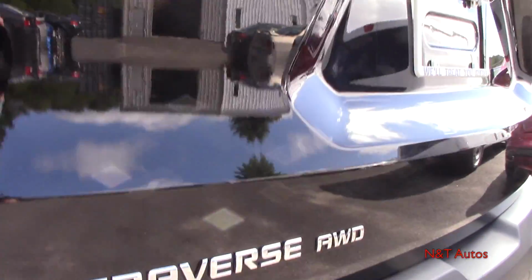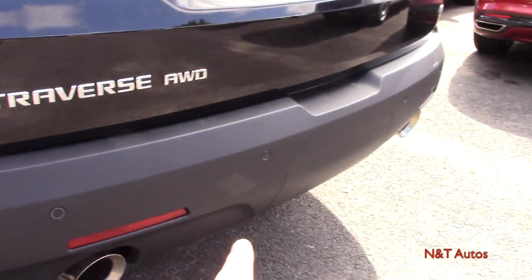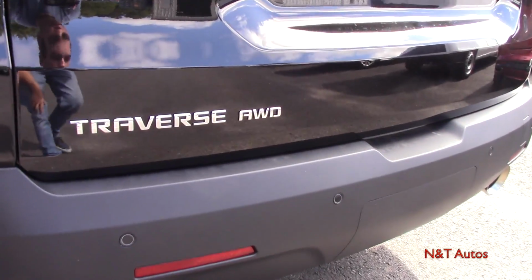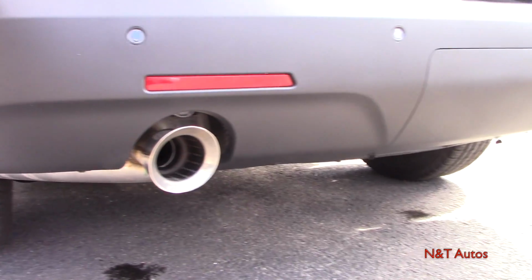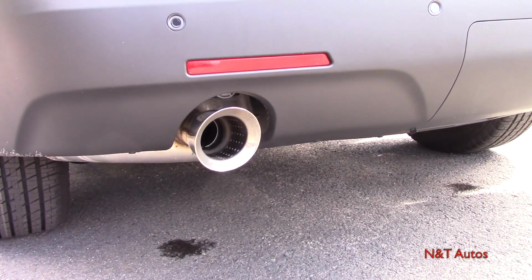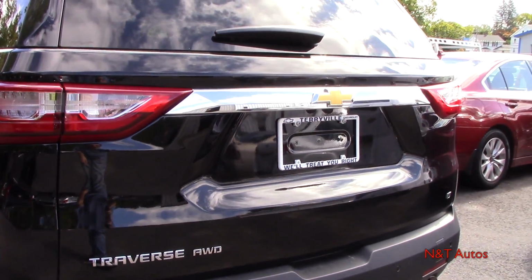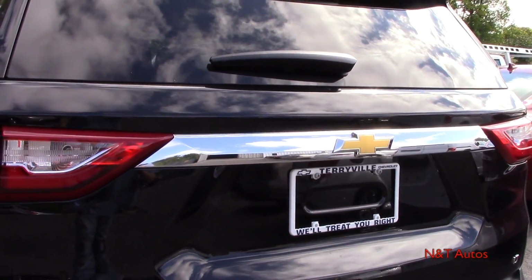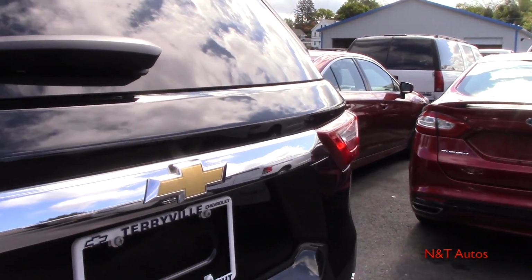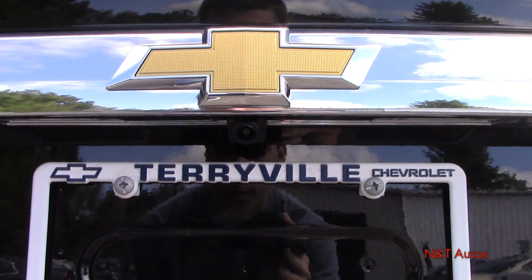So we have some badging back here, a Traverse all-wheel drive badging of course. We have parking sensors going all the way across the bumper there. We also have some really nice exhaust tips. Almost reminds me of the exhaust tips you get on a V6 Camaro. So pretty neat there. You get a little bit of sportiness in with your Traverse. Nice chrome along the back, and right underneath the Chevy emblem, dead center, is your backup camera.